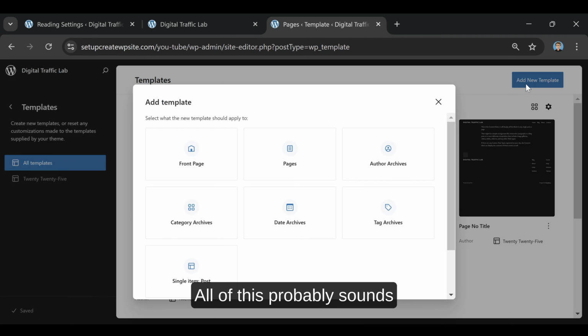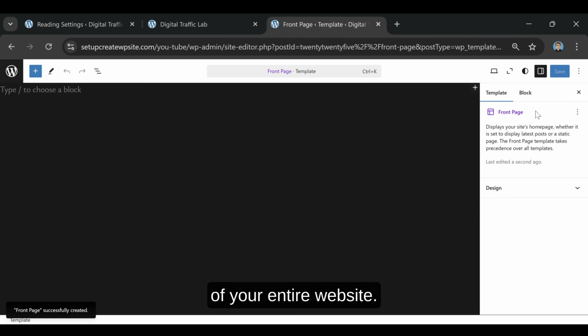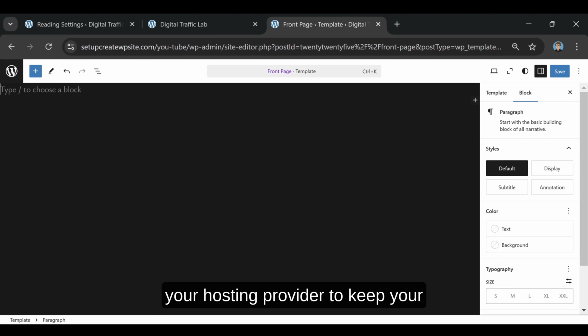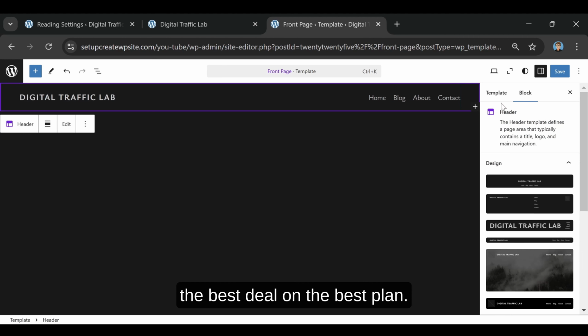I get it. All of this probably sounds like way too much work just to save a few bucks on hosting. But here's the thing most people don't consider. This is the foundation of your entire website. If you're starting a blog, launching a business, building a portfolio, whatever it is, you're trusting your hosting provider to keep your site fast, secure, and online. So when you're choosing a host, it shouldn't come down to saving $2. It should come down to getting the best deal on the best plan. And that's exactly what Hostinger gives you, once you have the right link.